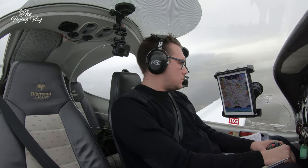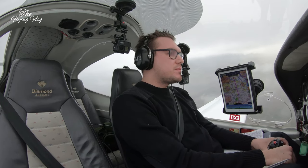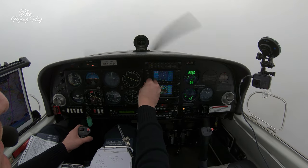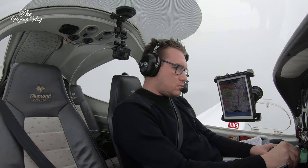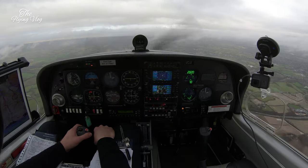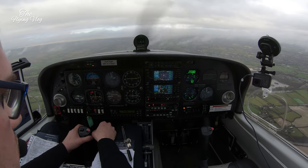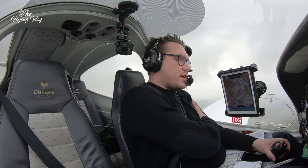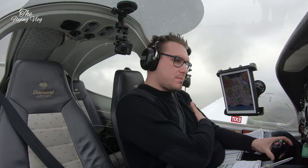Yankee, would you be interested in sending some Thames radar form with the mobile? Yeah, that'd be brilliant actually. Golf November Yankee can call 7000 now, and contact Thames on 132.7, and they do have the details. Okay, 7000 and 132.7. Thanks very much for your help. Golf November Yankee, bye bye.